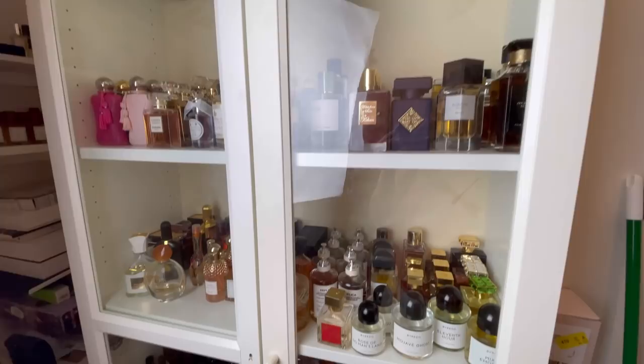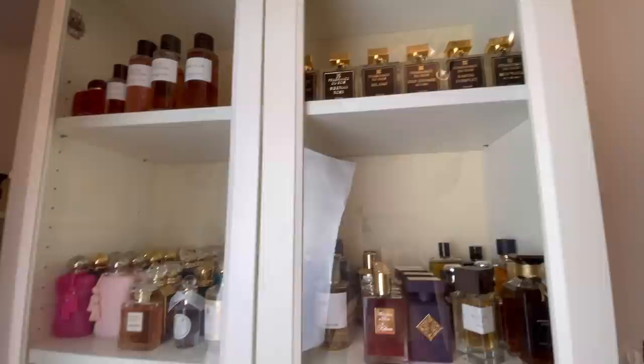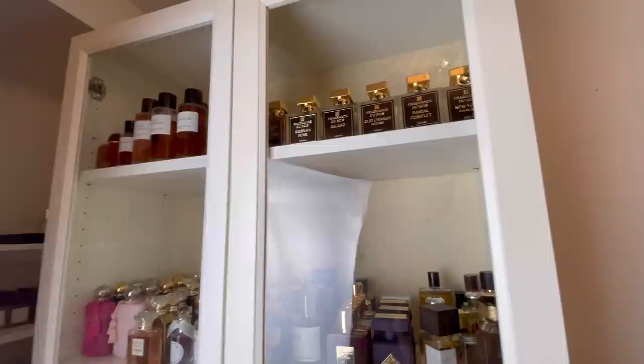Okay, you guys see it right here. We are going to go through my entire fragrance collection. I know y'all have been asking for this video for a really, really long time, and I decided to just film it like this, super casual. I'm actually using my phone, but I think the quality is still great because I'm doing it in 4K.